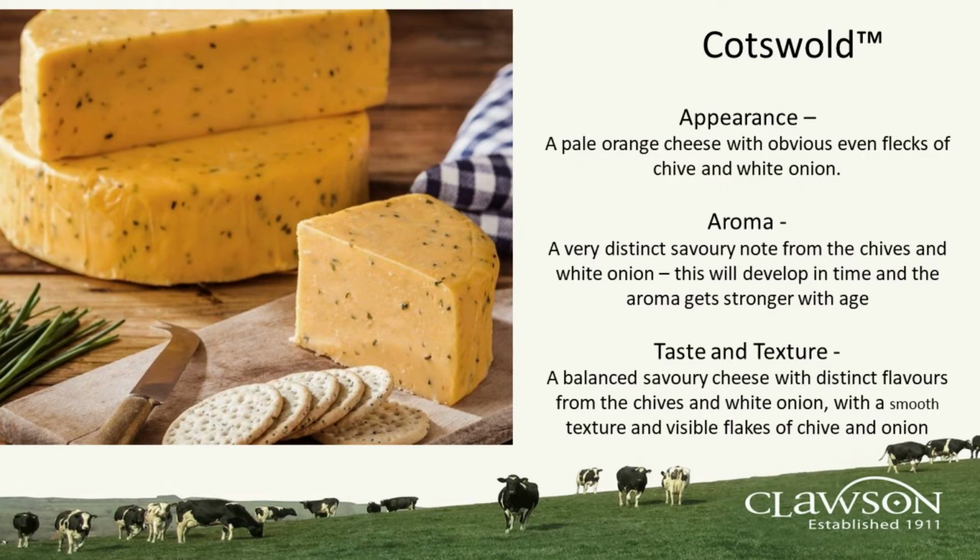Here we go. So, Cotswold. This is one of our better selling cheeses in the States, I believe, Martin. It's more than better. It's the biggest selling cheese. Cotswold can only be made by Long Clawson. The Cotswold brand is, as you can see on the top, trademarked, and only Long Clawson make Cotswold. So it's a brand recognition.